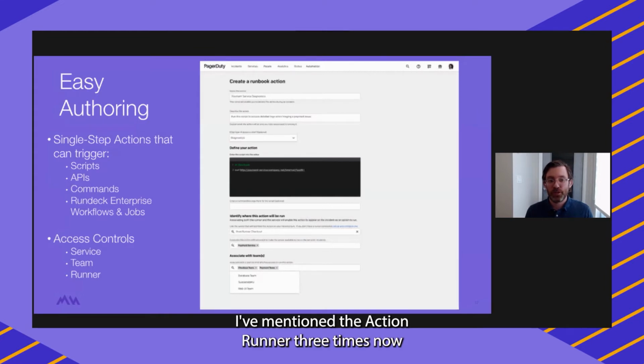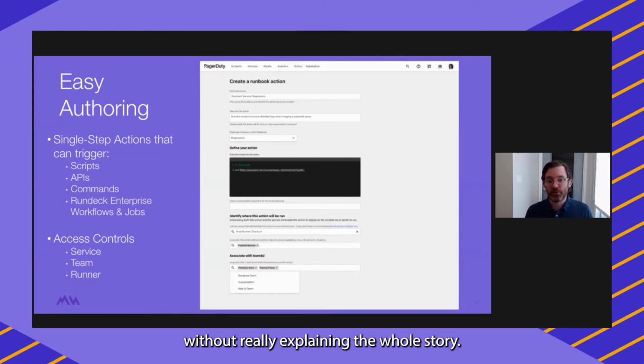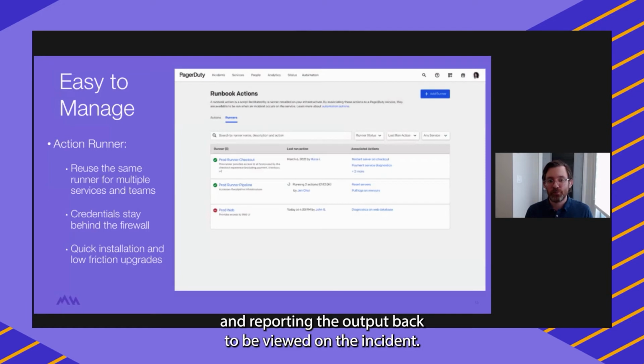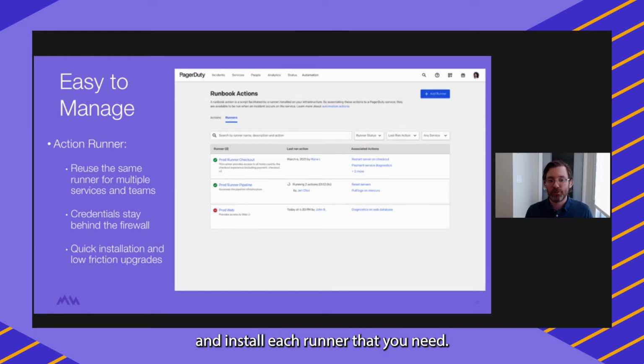I've mentioned the action runner a few times now without really explaining the whole story. Let me tell you how it works. The action runner is the key to making Runbook Actions safe and secure. It provides the method to connect the action in PagerDuty to the service where it needs to run. The action runner polls PagerDuty periodically and asks if there are any new triggered actions. If there's one that needs to be executed, the runner handles fetching the credentials from your secret store, invocation of the script, and reporting the output back to be viewed on the incident. We've made it really simple to download and install each runner that you need.